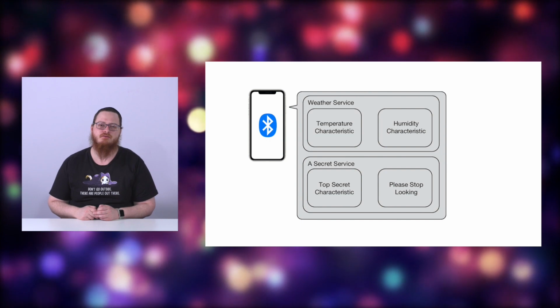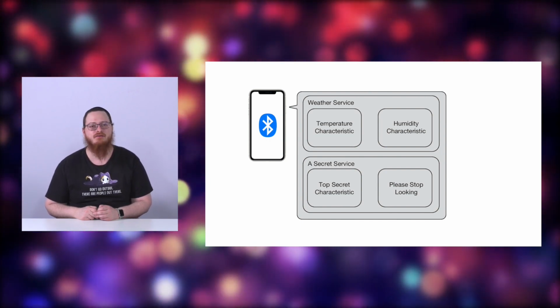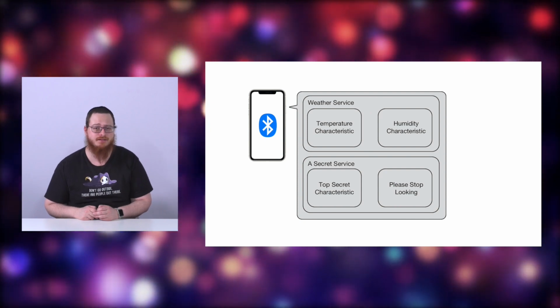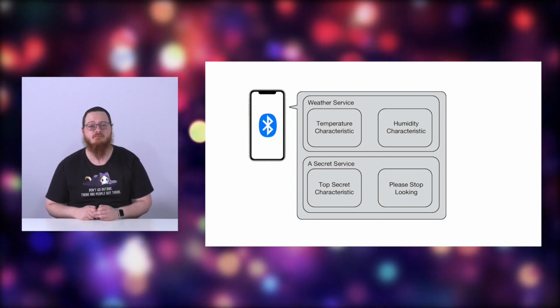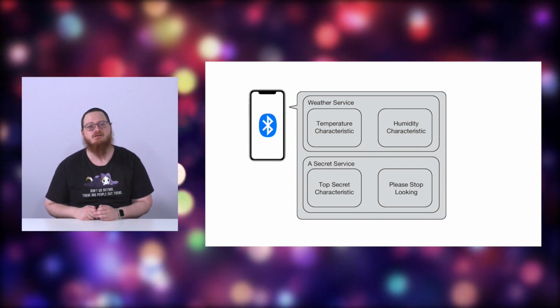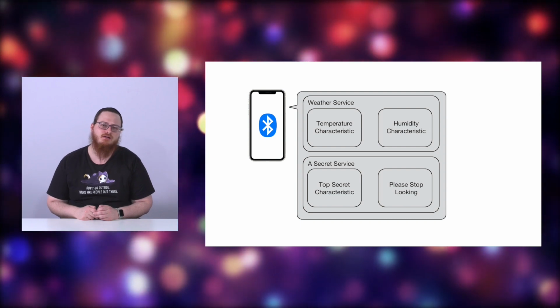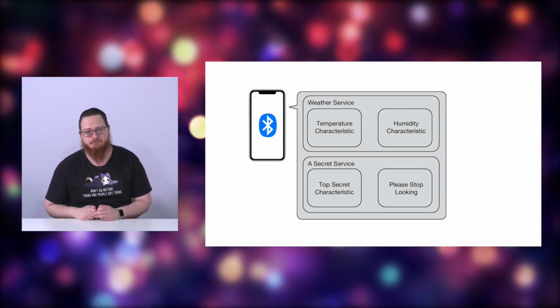For a concrete example of this, you might have a Raspberry Pi that monitors the environment. It might have an environmental sensing service, or weather service, which then exposes the temperature and humidity as 2 separate characteristics. These particular characteristics would likely be read-only, unless you're the Mossad and you can control the weather, in which case they might be read-write.